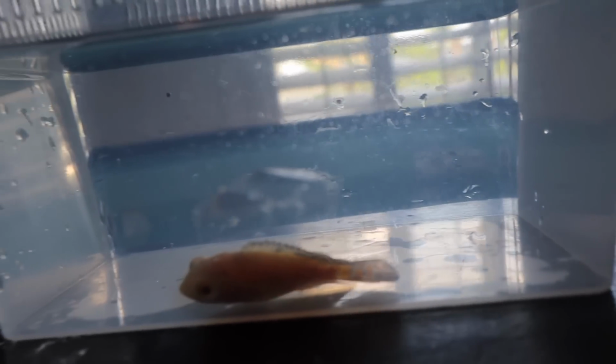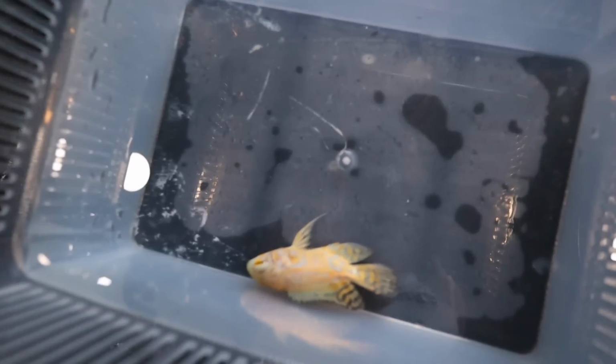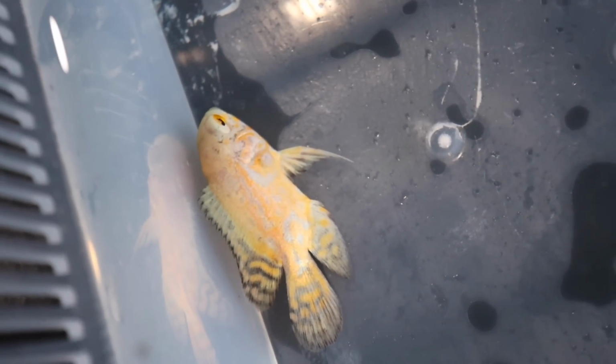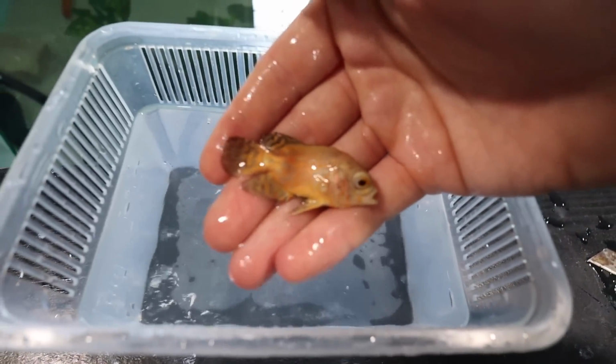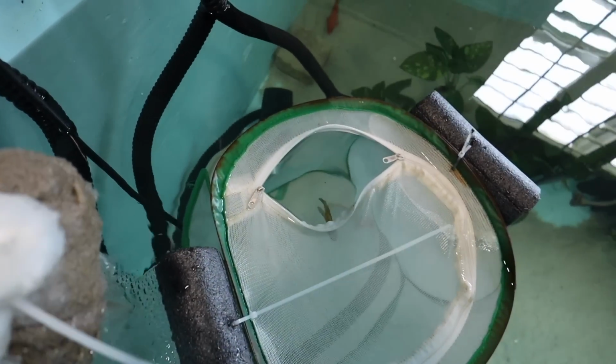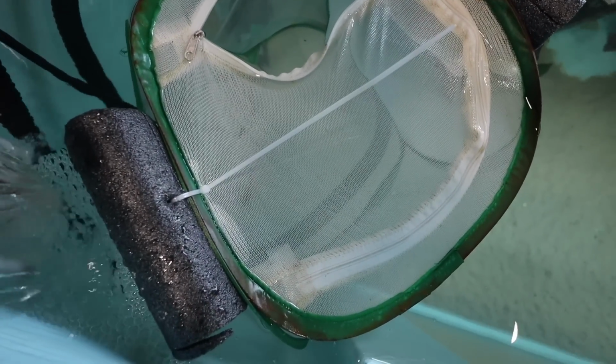He is just chilling. If you guys don't know, Oscars do lay down. You guys get a nice look at those colors from right here above. He is very, very beautiful. Now this is what is supposed to be a lemon Oscar here. That is our little baby lemon Oscar. He's going right inside of our butterfly net. Here you go, buddy. We've now got Oscar number 2.